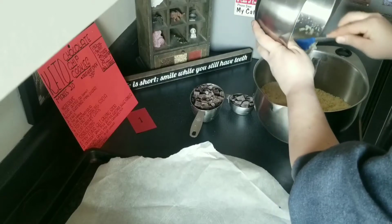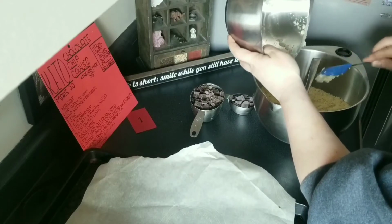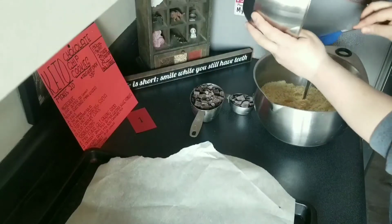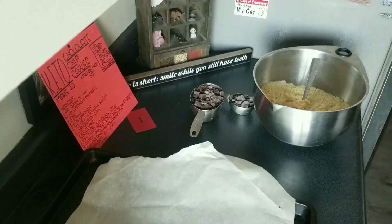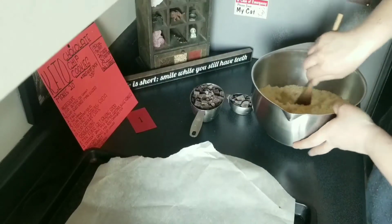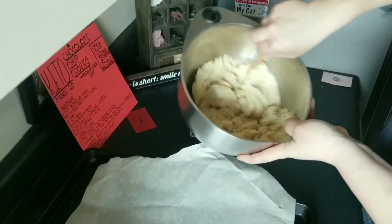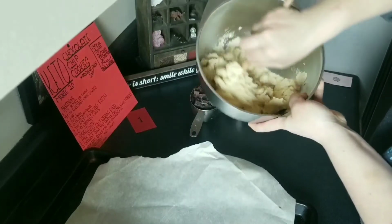There we go. Make sure you washed your hands before you do all of this mixing or any sort of work in the kitchen ever. Okay, there's that. Now we will mix all of that in together into one wet mixture here. Make sure that there's no more almond flour that's dry. Get all of it wet before you add the chocolate chips.